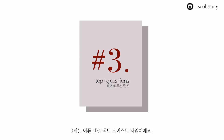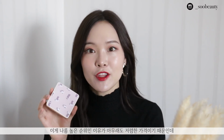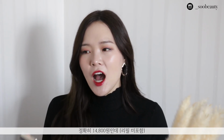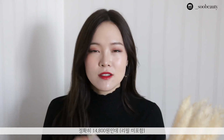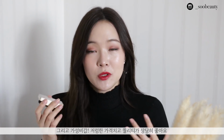Number 3 on this list is definitely the Pew Wonder Tension Packs. And I do think one of the reasons why this is getting its high rank above the other cushions is its affordable price. It is such an affordable cushion. I believe it's less than 15,000 won in Korea. So that is really affordable. And I think that compared to what you're paying, the quality is actually really good.